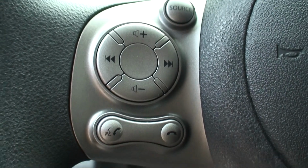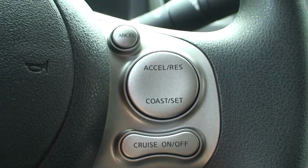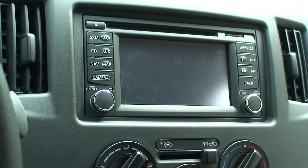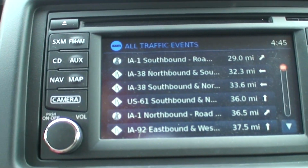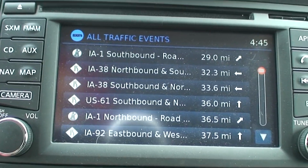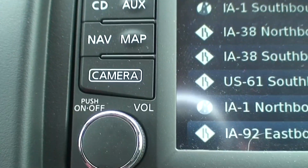You can control your music here and answer phone calls. And here you can have your cruise control. If you don't have the technology package, you will not have this part. It will just be blank. And this part will just have a little CD player thing. It won't have this entire screen. You want the screen. But yeah, this is the technology package. You get this little system and things like that. You can mess around with your apps and Sirius satellite radio and traffic, CDs, all these features here.